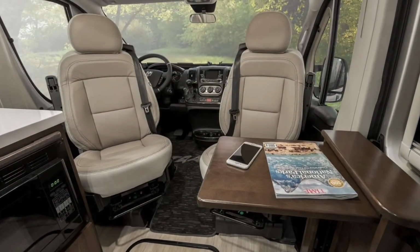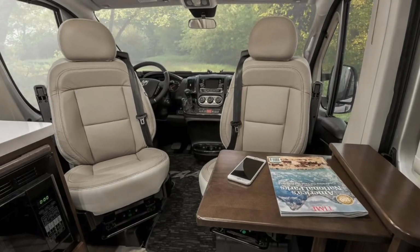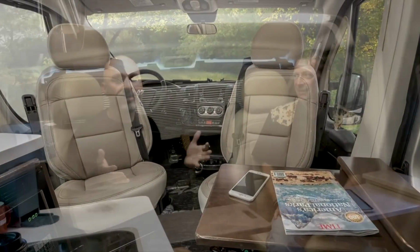So for me, it works perfect. I'm a solo traveler. I live in here alone. So this is really all I need. You mentioned entertaining. I haven't really entertained a whole lot of people in here, to be completely honest with you. But if I did, I think it would be comfortable for two people. When you start bringing more than two people in here, that's where the limitations of the K come in a little bit more than the G, which we'll talk about later.